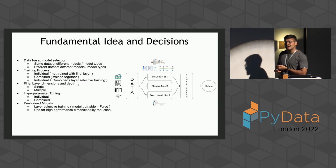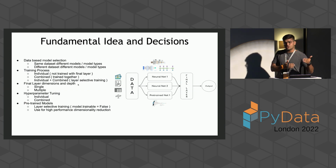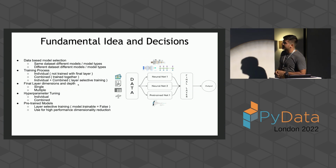The second question is the training process. Do you want to train the networks individually first, tune them to their best capabilities, and then stack them? Or do you want the models to learn together, combined, right? And obviously there's the third case where certain models are individually trained and certain models are trained in a combined way. Let's say the DNN and the CNN can be trained together, and we can also use a pre-trained model on the image data set, right? So that decision is also something we consider.